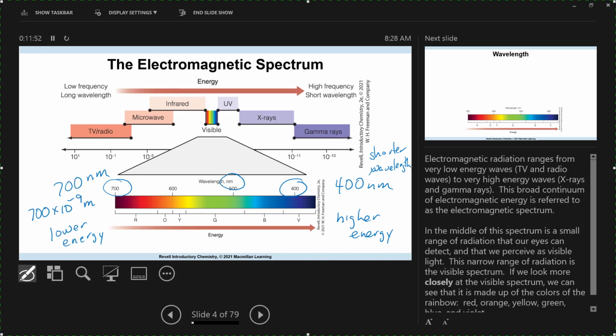What's higher energy than violet? Ultraviolet. So you kind of have a feel that ultraviolet is higher energy than visible. So visible ends at violet. Now we move higher energy into the ultraviolet. Red is the lower energy end of visible, and then we move into heat energy, the infrared energy, which is lower energy than red. So try to have a feel for the energies of these different types of electromagnetic radiation.